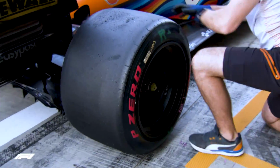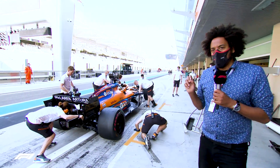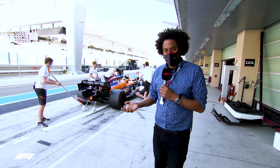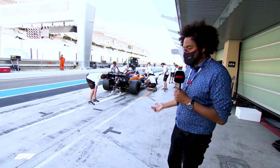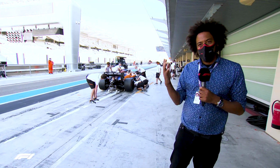And a point on those new wheels. Now the wheels on the McLaren here are, as I understand it, manufactured by a company called BBS, and they will be supplying every single team with wheels and tyres next season. But in this test, not every team is running BBS wheels and tyres. And the reason for that is that some of the mule cars are actually a lot older than others.